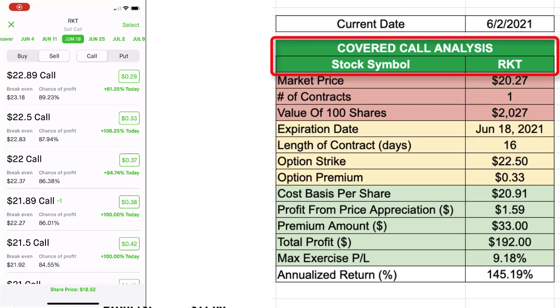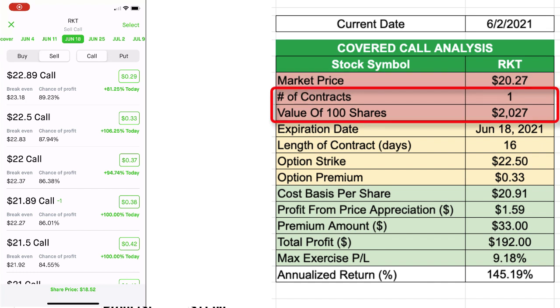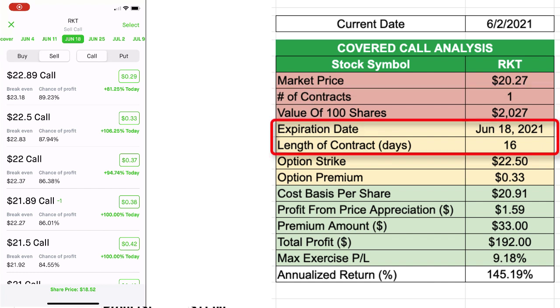Next, let's run through the numbers for me selling a covered call using these shares. I'm going to be selling a covered call using the 100 shares of stock symbol RKT that I currently own. The market price closed today at $20.27 per share. I have 100 shares, so that's enough for one contract. So the value of my shares right now in the open market is $2,027. For this covered call option contract, I selected an expiration date of June 18th of 2021, giving this contract a duration of 16 days.